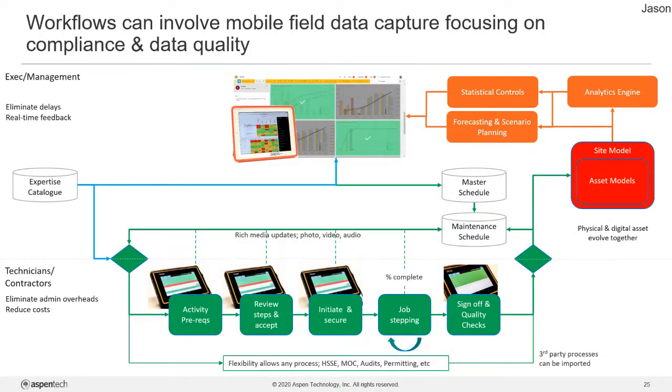And what I want to address on this slide is how our mobile and our analytics provide real-time visibility with rich media updates and control during execution. Having plant mobility and the IIoT technology that's deployed to improve quality and the frequency of decision-making, that's powerful right there. That's game-changing software that can only enhance your company.